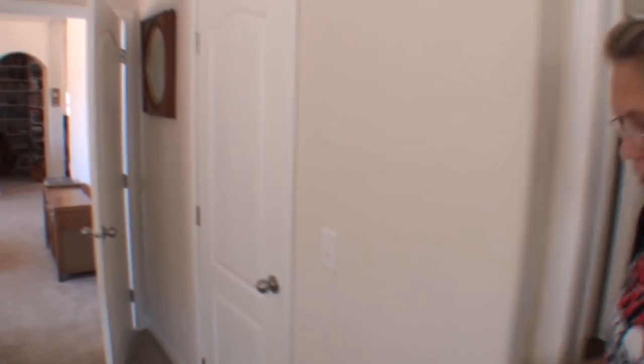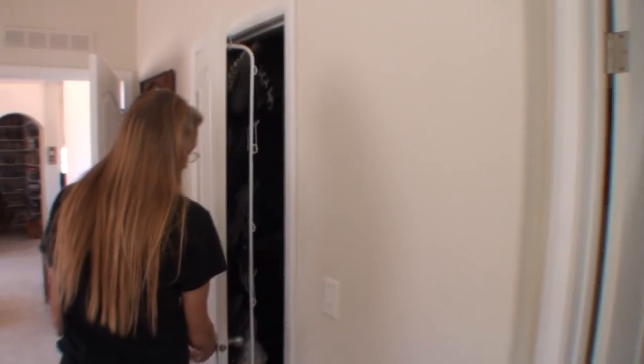Yeah, so now, what do you think of the closet in this house in the master bedroom? What are you thinking about it? Do you think it's big enough for two people, maybe?